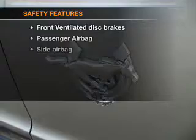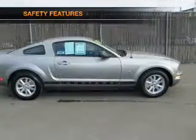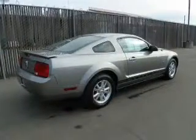If safety is a high priority, rest assured knowing that these top safety components are included. Front ventilated disc brakes, passenger airbag, side airbag. Let us put you in the driver's seat today.